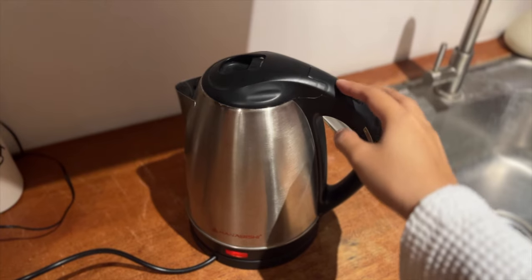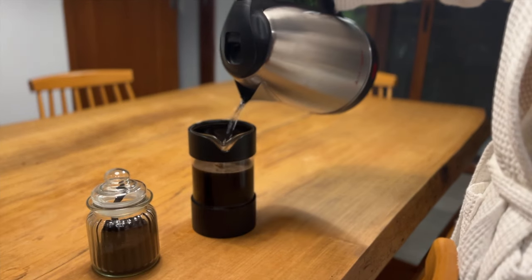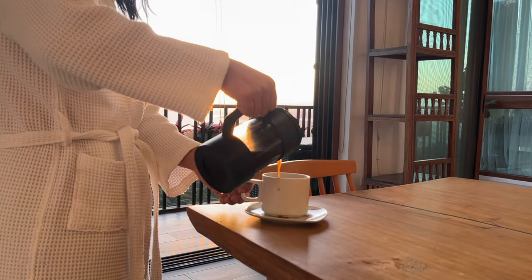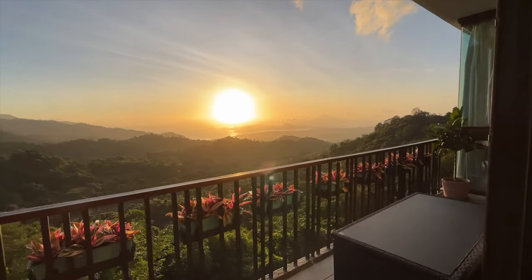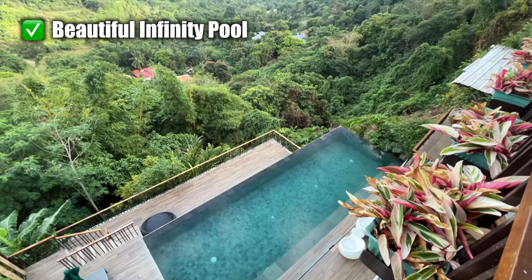It's nice because they also provide a French press so you can make your own cup of quality Barako coffee at your own convenience. And this is my first time doing this, so I don't know if I'm doing it correctly. Oh well, because it still tastes amazing. Also, the moment you look down from their balcony, you can see that beautiful infinity pool that looks like it was made by an artist.